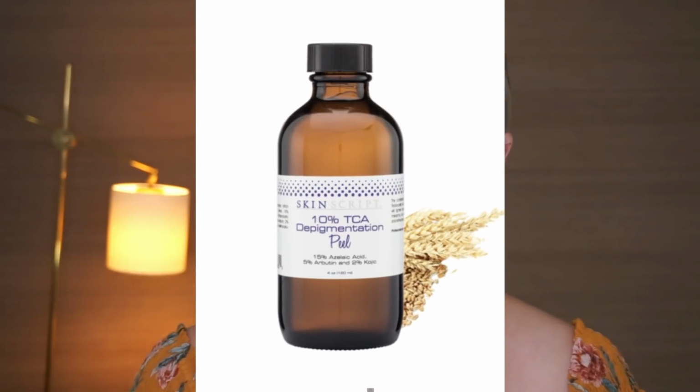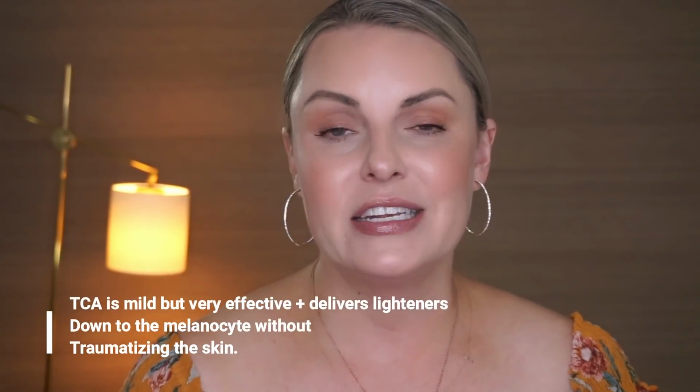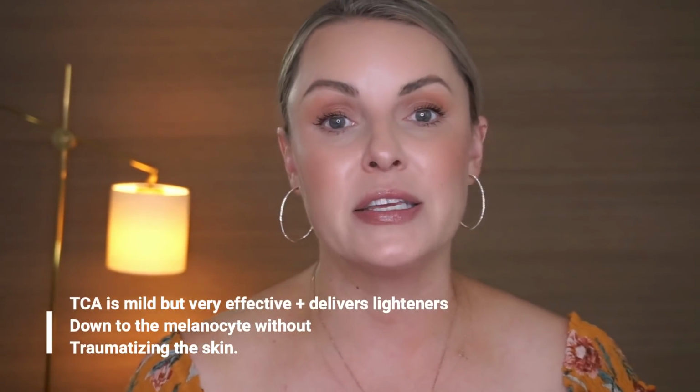Now, this is another peel that you guys can do. Oh wait, I don't have it. I just ran out of my TCA 10% peel. I have it actually coming in the mail soon. The reason why I only use TCA 10% is because, like I said, I don't believe in higher TCA peels. This is not for me in my skincare practice.